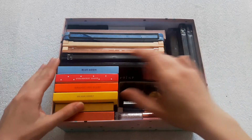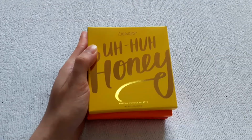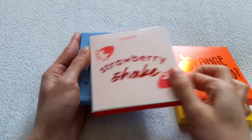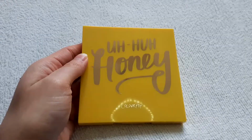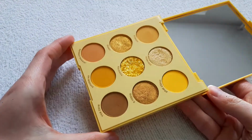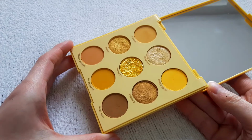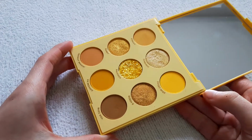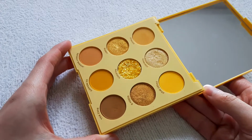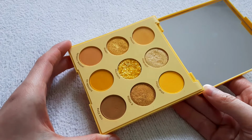Next I have here 4 palettes from Colourpop. So I have Aha Honey, Orange Glad, Strawberry Shake and Blue Moon. Aha Honey looks like this inside. And from those 4 palettes I like the most this one, because these are the most wearable shades on an everyday basis. And I like yellow eyeshadow.